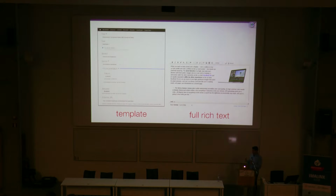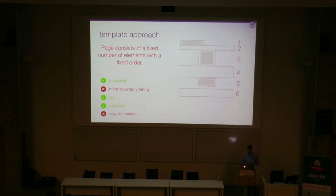On the other hand, we could choose a full rich text editor to compose the whole page. When you want that kind of page managed in a rich text editor, that's kind of hard. You have layout, image size, video size. They should more or less look the same for every page, all these components. You cannot pull this together in a rich text. It cannot be done.